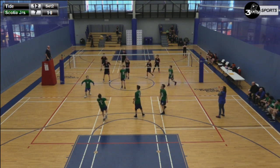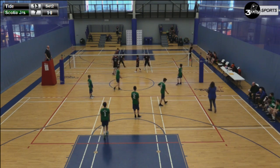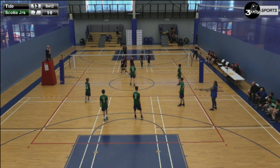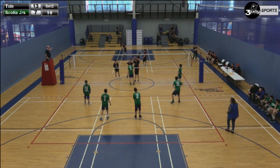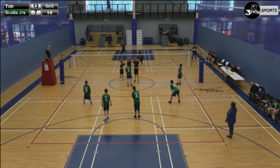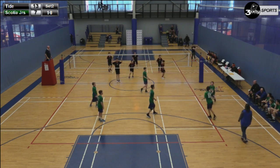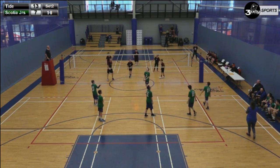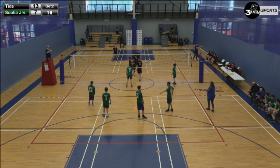And there is a serve from Levi Spence. And we are gonna see a double contact called on that pass. And that is a rule here in the 14U age category that you have to pass the ball with your platform, not with your hands. And that's just to promote learning the skill of passing, which is tough. And a good scramble play there from the Scotia juniors, but that is gonna be a tied ball.